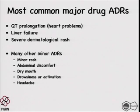The three most common are heart arrhythmias, and QT prolongation is a technical word, but it's basically arrhythmias from drugs that mess with the conduction system of your heart, liver responses that are fulminant and bad, and severe dermatological rashes. Those are the three most common. I'll tell you how I know that in a second. And there are many other minor ones. Some of you may have had some of these when you took your favorite drug: rash, stomach ache, dry mouth, drowsiness, headache.